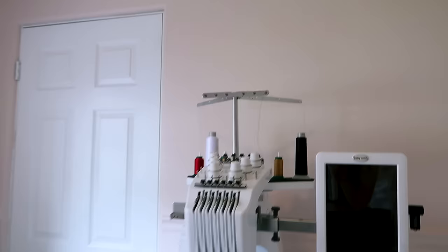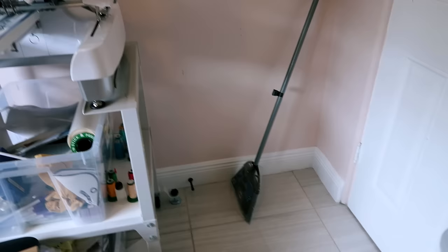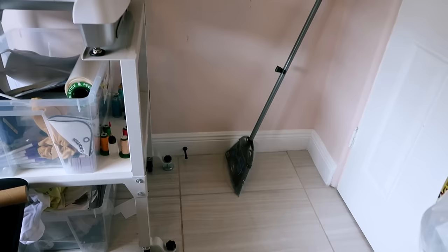Then I've got my embroidery machine. And then I've got an extra broom that I've actually never opened. But one day I'll open it. I mostly just vacuum in here or use the Roomba. So yeah, that is what it is looking like in here. I think it's going to make my filming background look a little bit cuter and neater, and also make it so I can more easily access these things. But yeah, that is what we are looking like so far.